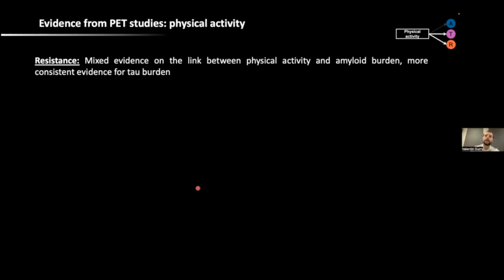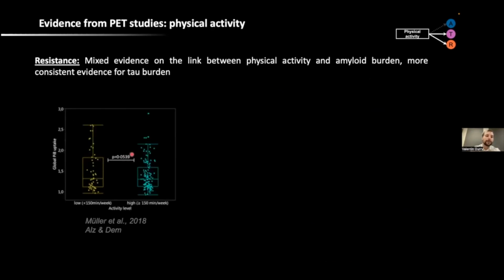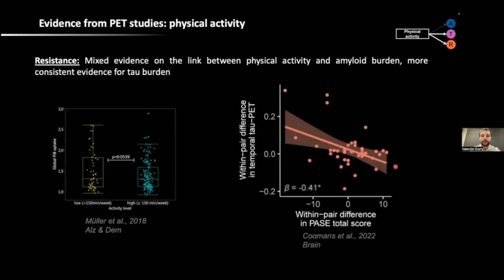For physical activity, there is mixed evidence for resistance to amyloid. However, this is amyloid, and there is a trend between high and low physical activity regarding amyloid here. But for tau, this is a very interesting study looking at physical activity and tau in paired twins. What they did is they calculated the physical activity and tau differences between paired twins. So they controlled for genetic aspects in their analysis. And then they correlated these differences and showed that higher physical activity was associated with lower tau burden.